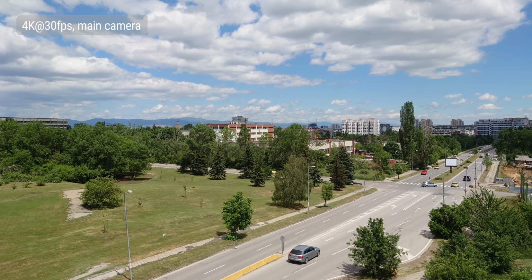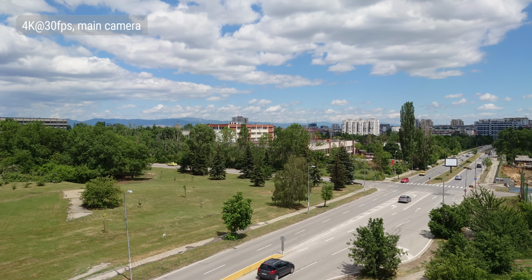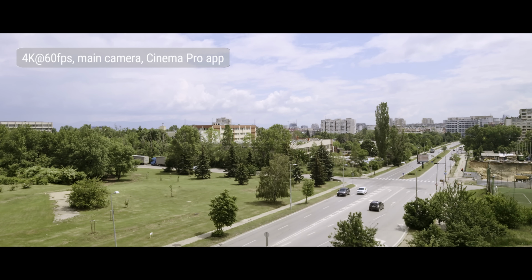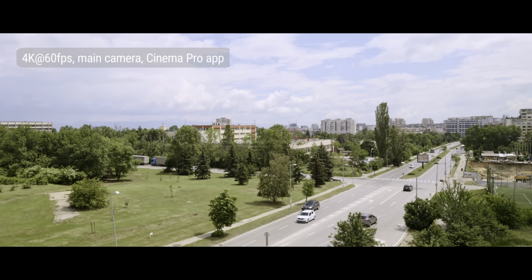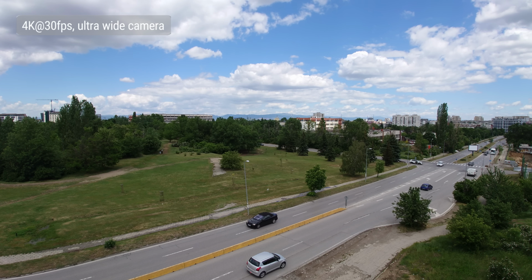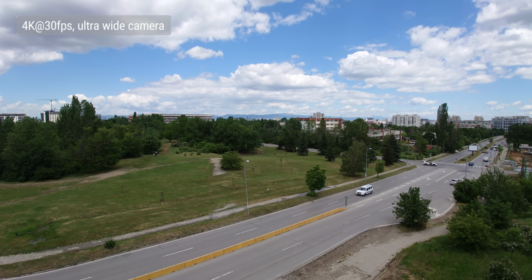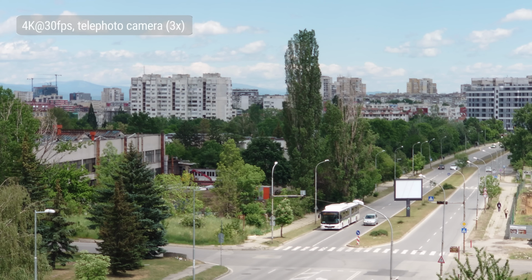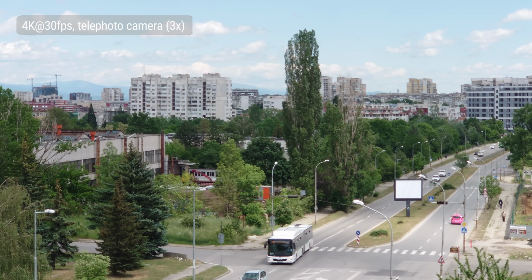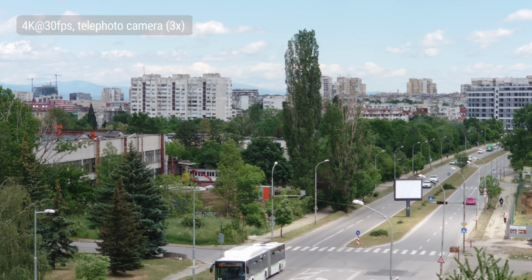4K video at 60 FPS isn't supported in the regular camera app, but you can achieve it with the main cam if you switch over to the Cinema Pro app and everything that entails. Still, the quality is great. Now let's move on to the ultra-wide cam, which captures well-detailed 4K footage at 30 FPS, with likable colors and wide dynamic range. Zoomed 4K clips are visibly soft, though they do maintain pleasing colors and fairly good dynamic range.